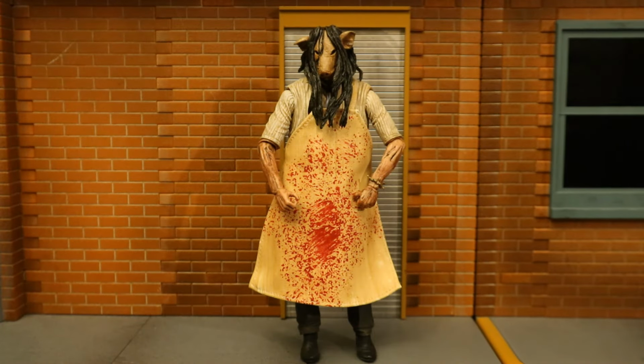And you know what? Take that extra pig head, put it onto Leatherface from Texas Chainsaw Massacre, and you have an easy Professor Pig custom. Sure, the head does not look like Professor Pig from the comics, but it kind of looks like a dark, scary pig serial killer, which is essentially what he is.